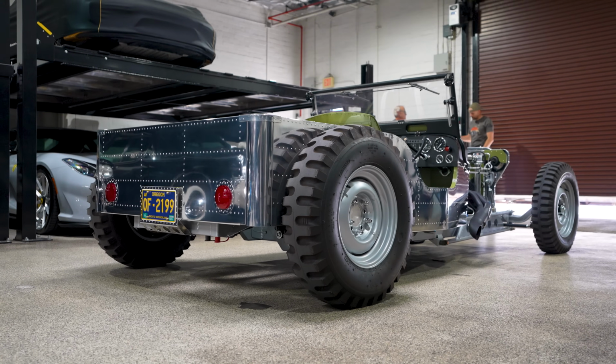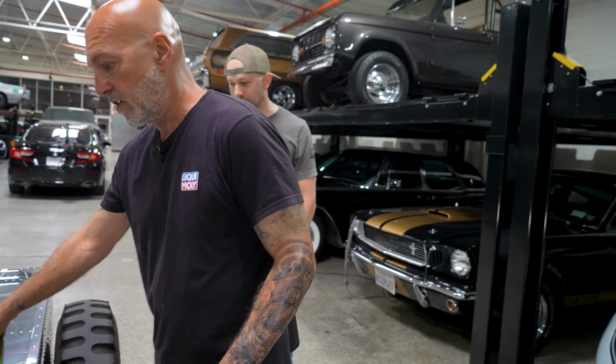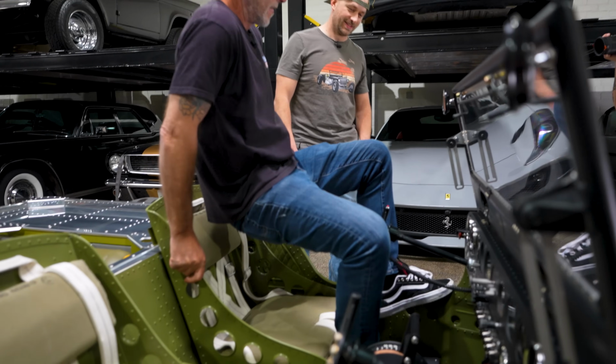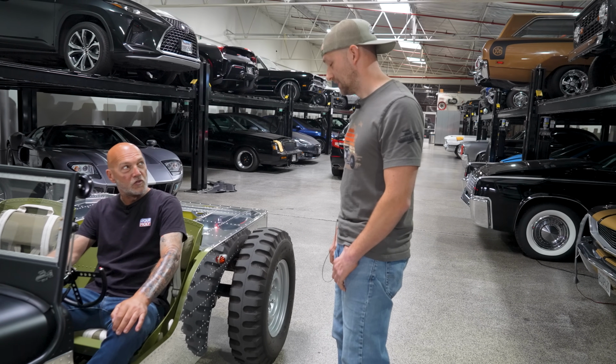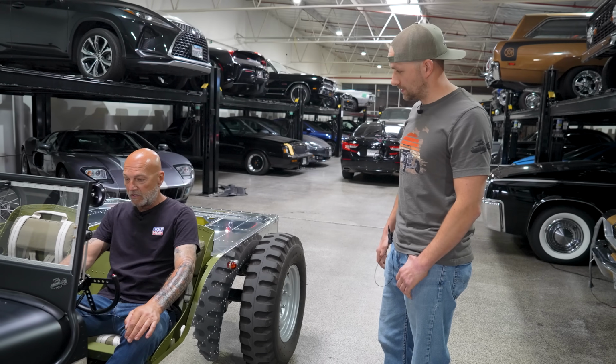Just so you know, last night I did have to pull it out. The second I sat down in here, which I figured out, by the way, how to get in here. Still not sexy, but yeah. You're actually in a pretty damn comfortable driving position. It's not bad. I mean, I ain't going to San Diego in this thing.